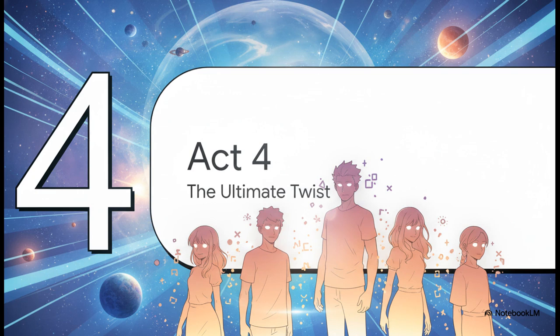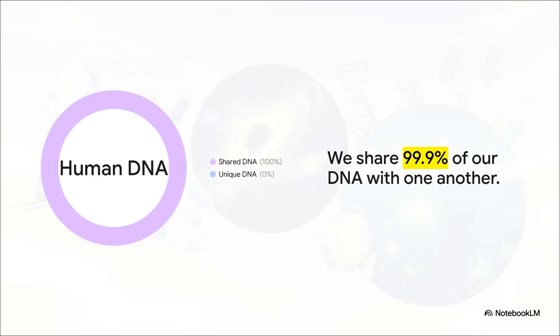And finally, Act 4, the ultimate plot twist. When we walk down the street, our brains are basically hardwired to notice differences. We see different heights, different eye colors, different facial features, but genetics tells a wildly different story. Every single human being shares about 99.9% of their DNA with one another. That tiny 0.1% sliver is entirely responsible for all human diversity.